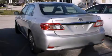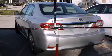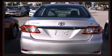Climb inside the 2013 Toyota Corolla. Smooth gear shifts are achieved thanks to the 1.8-liter four-cylinder engine. And for added security, dynamic stability control supplements the drivetrain.